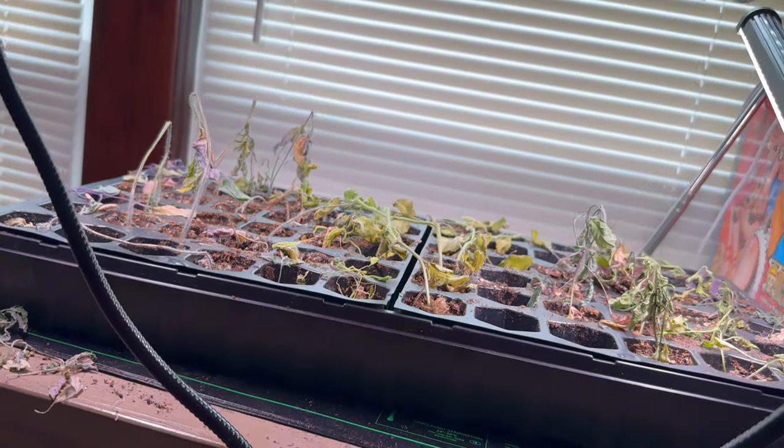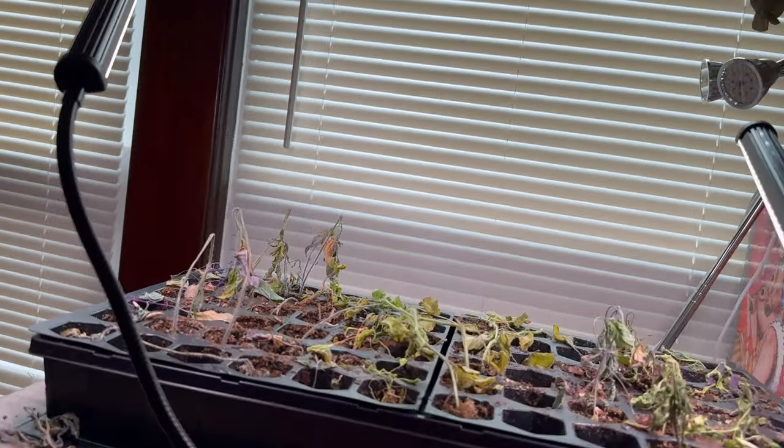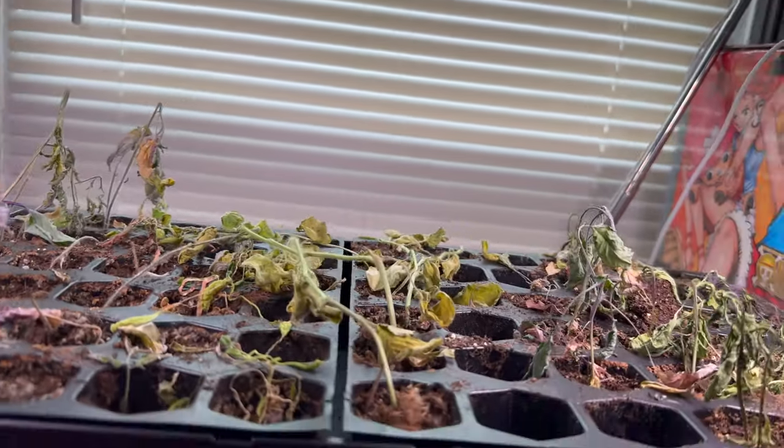Just as another update too, let me show y'all the seedling station. If you remember, this is where I transplanted from. It ain't looking good. So let me turn on the lights and show y'all. These are just my grow lights, and this is where we're at. Now, hear me out. With these, it's a little bit different because I intentionally stopped watering them.